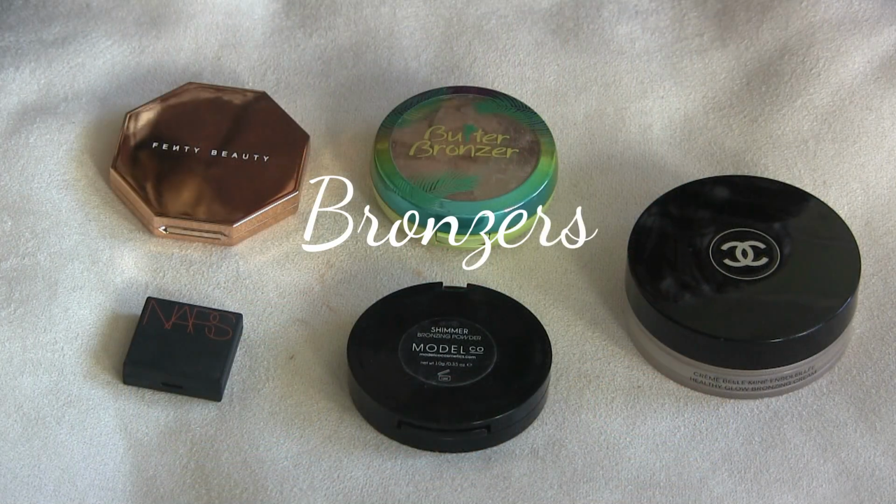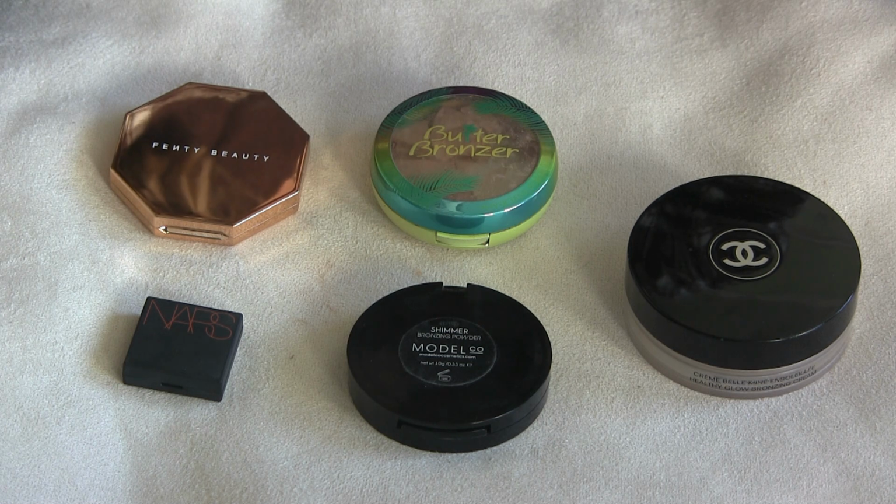Next, we have bronzers. I have 5 of them. I had 5 last year. I had 3 plus 1 palette in 2014. So I am okay with the amount of bronzers that I have. I do think I will go down.